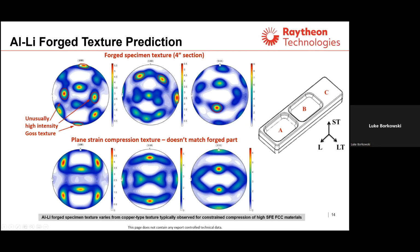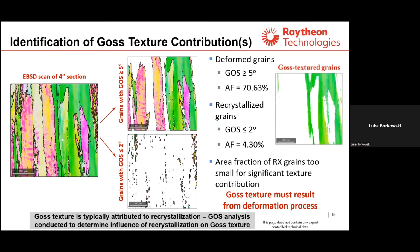And by looking at the microstructure in this section, we could see that it wasn't simply a plane strain compression type forging, because we know what that texture looks like. We can predict it, shown in the bottom here. But there were additional Goss texture components in these pole figures, showing that something else was happening besides just plane strain compression, or something was happening in the microstructure we didn't know initially. So we looked at the microstructure in detail in order to figure out whether the Goss texture was coming from recrystallization, which sometimes the Goss texture is attributed to, or whether it came from the deformation history itself.